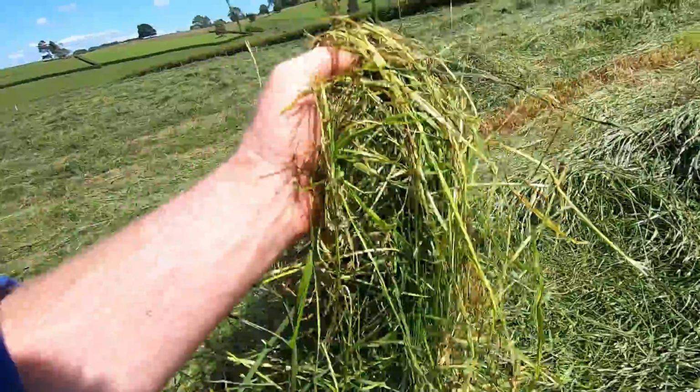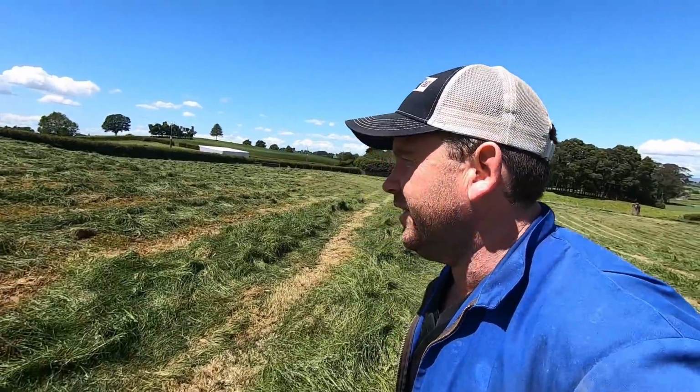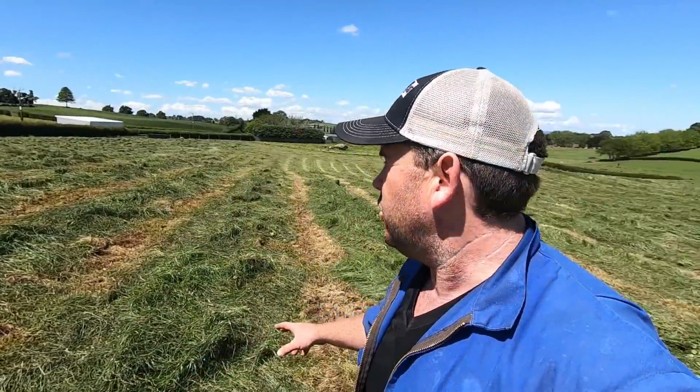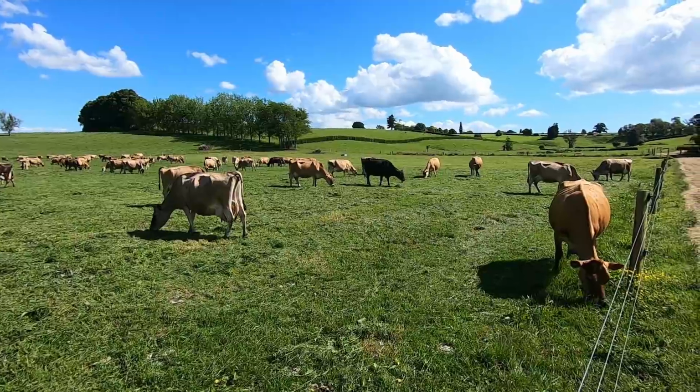So quite wet underneath, but all in all, not too bad. I'm not going to worry about tethering it. They can just rake it and bale it. I think it should be fine. All the other ones will be alright. It was just these two that I was a little bit worried about. But no, apart from that, just wait till the baler turns up.